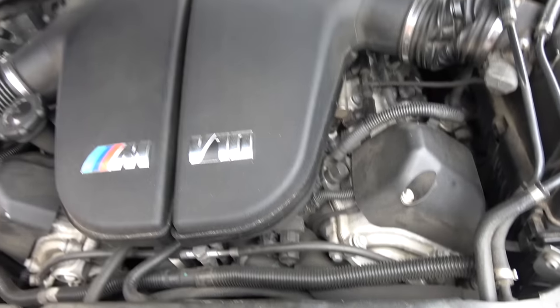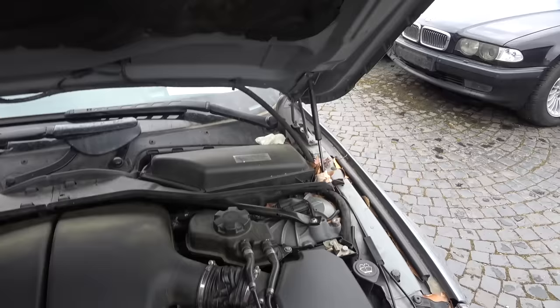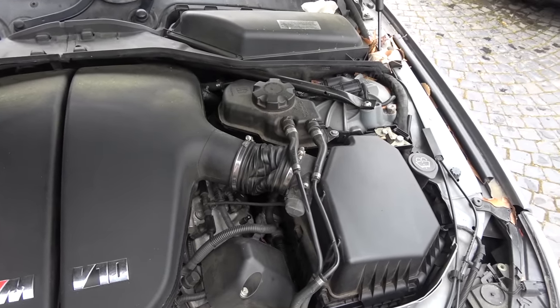It actually has a V10. Ow! So are they trying to kill me? Oh my God, look at that. Isn't that interesting?